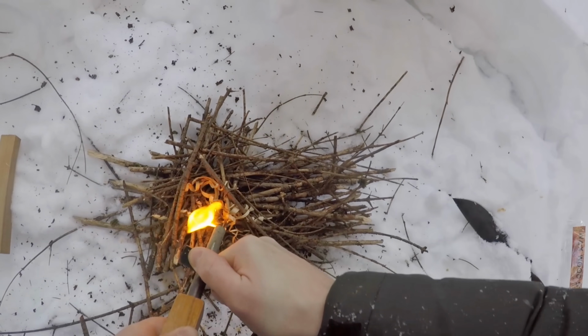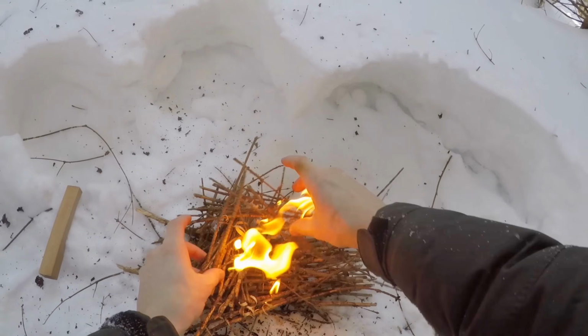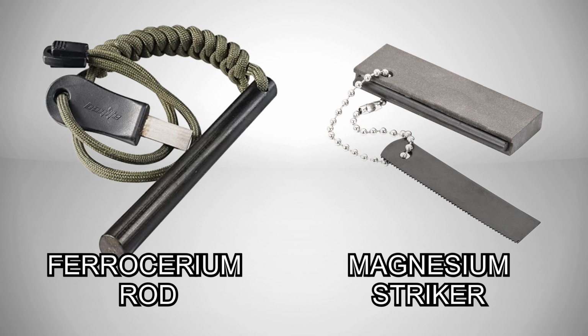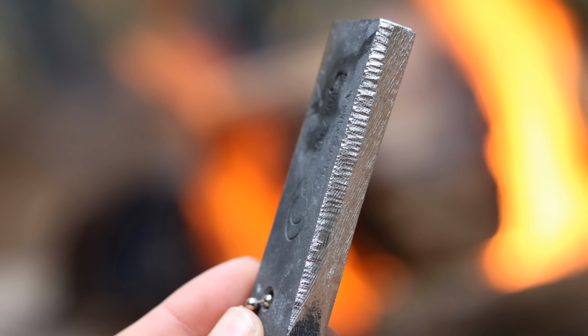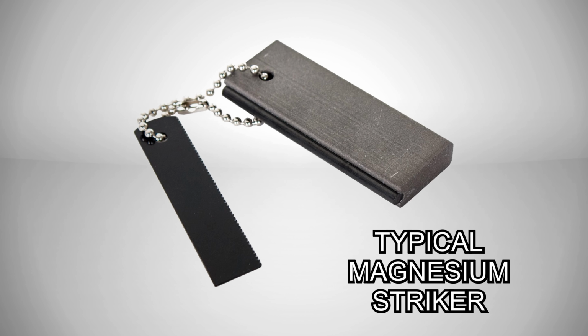There's 2 main types of fire steels. You have your ferrocerium rods, and then you have your magnesium ferro rod combos. Now some people would argue that with the magnesium rod it's a little bit easier because you can scrape off a lot of magnesium first and it's easier to light fires. I would generally agree with this. Unfortunately, with most magnesium strikers, you get a very small ferro rod which is subject to breaking or being damaged.